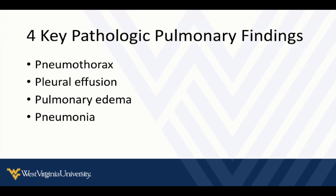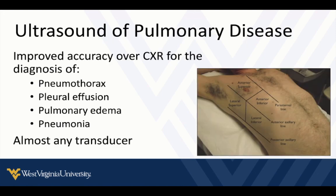There's really only 4 findings that we need to concern ourselves with. Now, there's different patterns of these findings in the clinical scenario, certainly very important in interpreting and making decisions around these findings, but there's really only 4 big findings: pneumothorax, pleural effusion, pulmonary edema, and pneumonia. And we'll talk about what those look like, the patterns, the distribution, and how to clinically incorporate that stuff. So first off, a little bit about how to do it and some of the background.